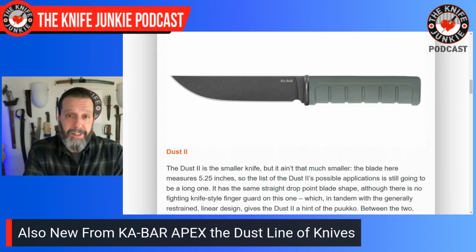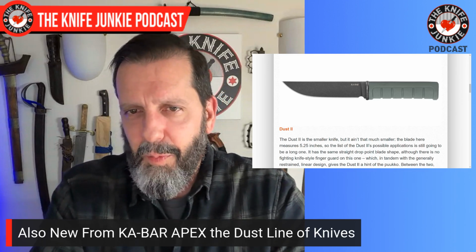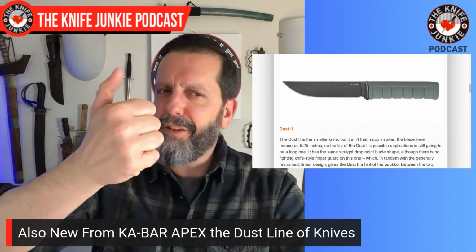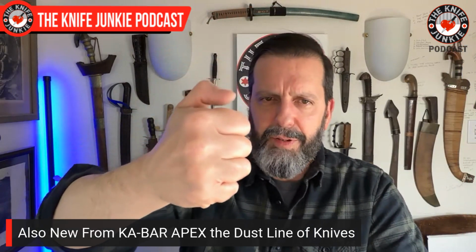So I'm liking the look of, especially the Dust 1 with that swedge, guard and the pointy pommel. Though, for me, on a tactical knife, you don't want it too pointy back there because you might want to use it in reverse grip, in which case you want to put your thumb and cap the pommel there. If it's pointy, that's uncomfortable. But two from K-Bar, that's the Apex, the Dust 1, and the Dust 2.